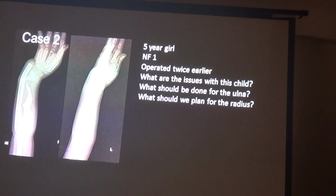Is it the same as the tibia? Would you like to treat it the same as the tibia? Tell us what you do in pseudarthrosis of the radius. The radius is much more challenging, much more challenging. Okay, sir. Intramedullary. No, say 6 years. 6 years.